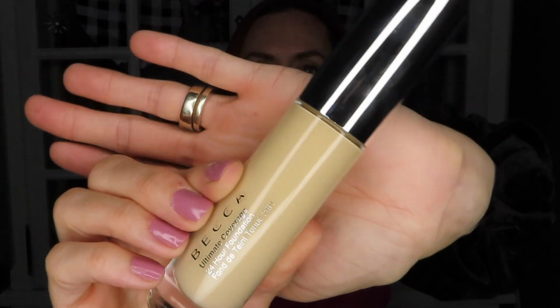It's a really nice packaging. It's a nice glass bottle, and it feels a lot bigger than normal. I'm trying to find, oh, it's 1 ounce. I don't know why, it just seems so much bigger. So let me just put a little bit on my hand. Okay. So let's see here. A little bit definitely goes a long way.